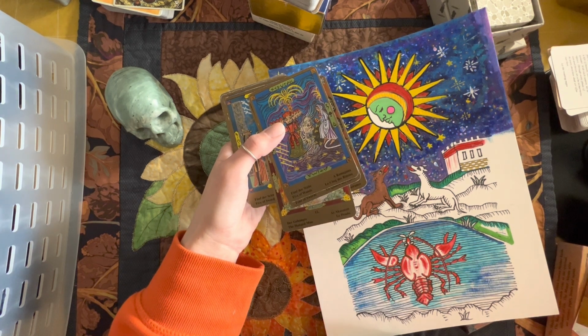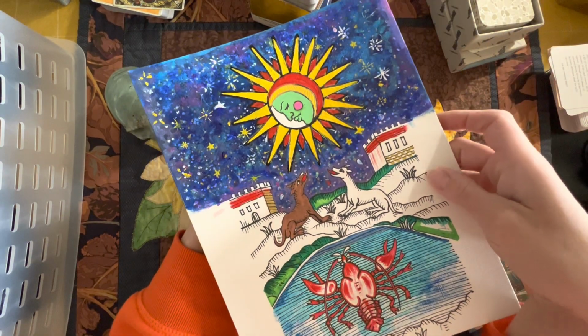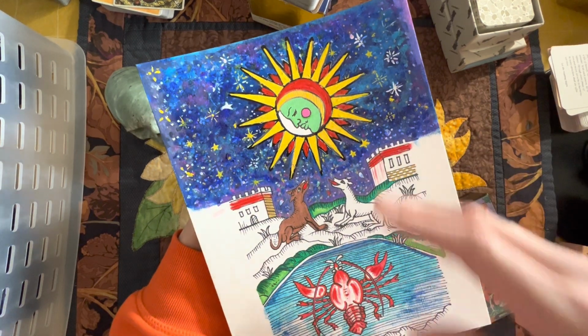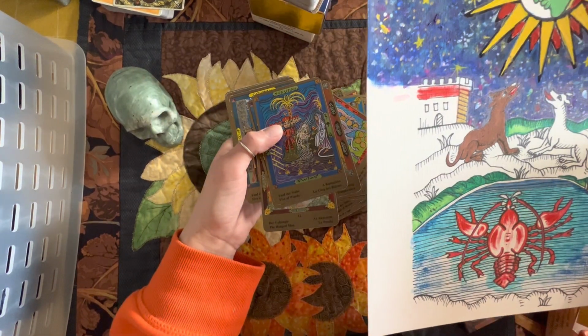This retrograde and this eclipse have been really pushing me to do it now, because I'm just ready. But yeah, I'm just testing out right now. I kind of gave up on this because it's too small. I want something bigger. So I got these panels behind me that I'm going to try out first to see what size I like.